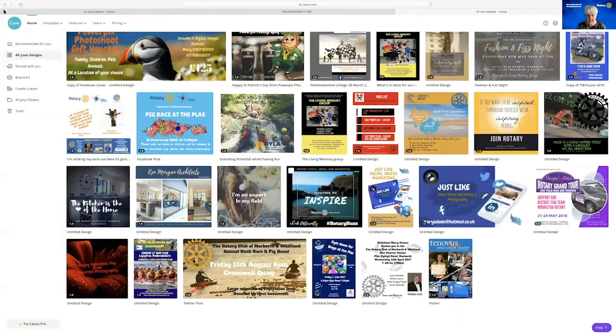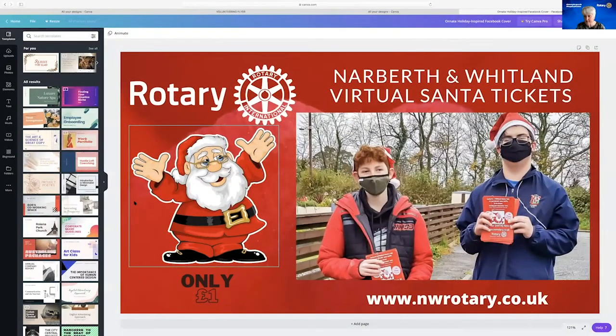So we'll go back. We normally have a Santa fun run, but obviously this year we couldn't do that. So we had a picture of two lads who were doing their volunteering for Duke of Edinburgh, the Bronze Award. They have to do so many hours to get a Bronze Award. So what they did for us was they delivered all the leaflets around the houses in the local town, and that went towards their Bronze Duke of Edinburgh.